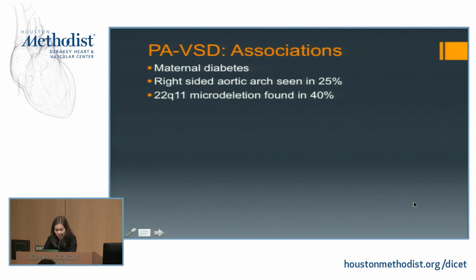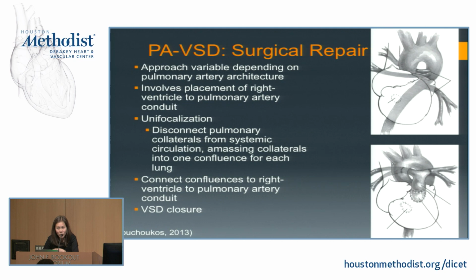So important associations to remember, again, is the maternal diabetes as in all conotruncal defects. And right-sided arch is seen in about 25% of these patients. And 22q11 microdeletion is also very common and found in up to 40% in some studies. Most of these patients need surgical repair as young infants. On the very rare occasion, you may see a patient with balanced pulmonary collaterals that are just right, so they're not so cyanotic and not so many that they're over circulating. And you know, these patients can remain unrepaired as adults, but that is very, very rare.